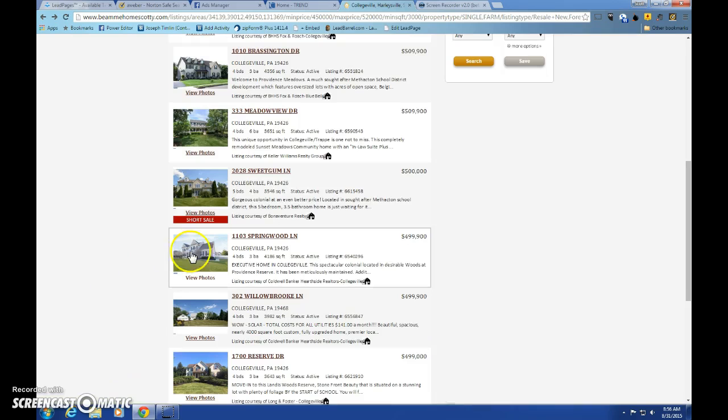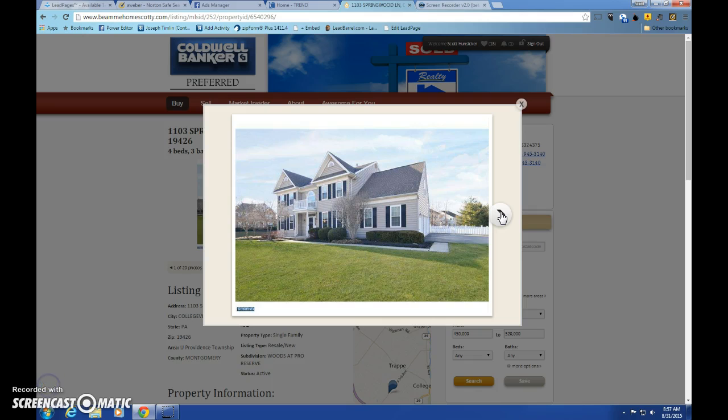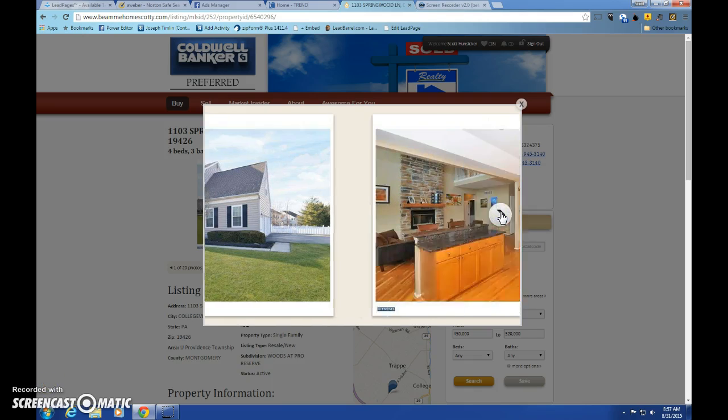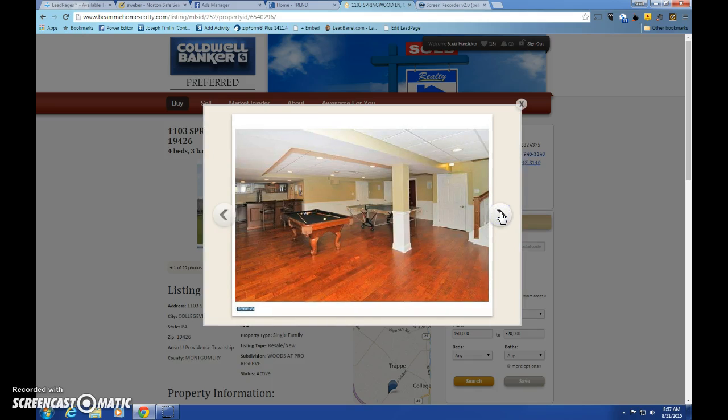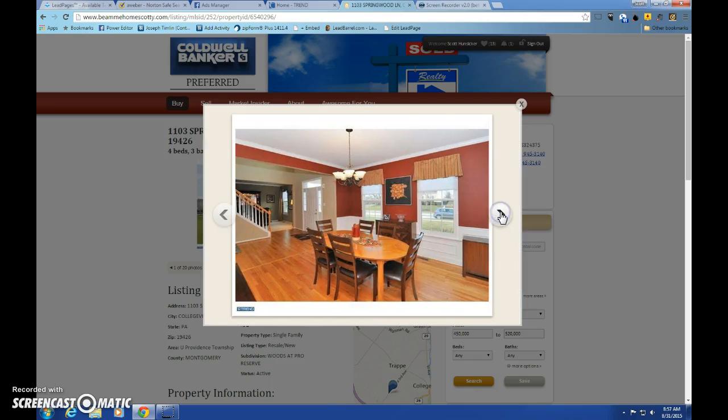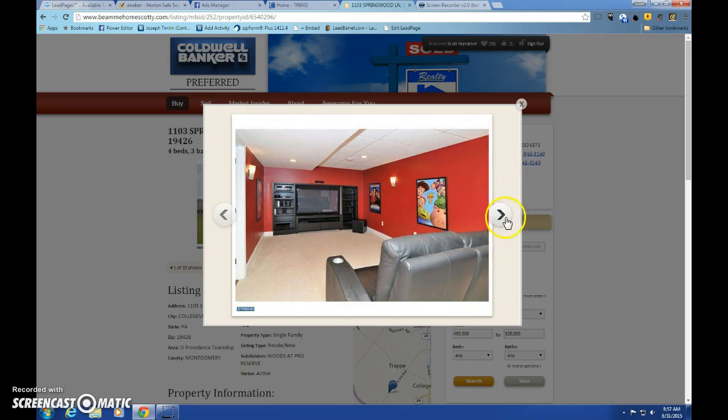Take a look at Springwood. This one's $19,900 more than yours and 4,000 square foot. So again, smaller property than yours, but for $19,000, they can have this particular place. The basement's finished on this. They got a built-in bar there. Looked like a little, I don't know, movie theater area.